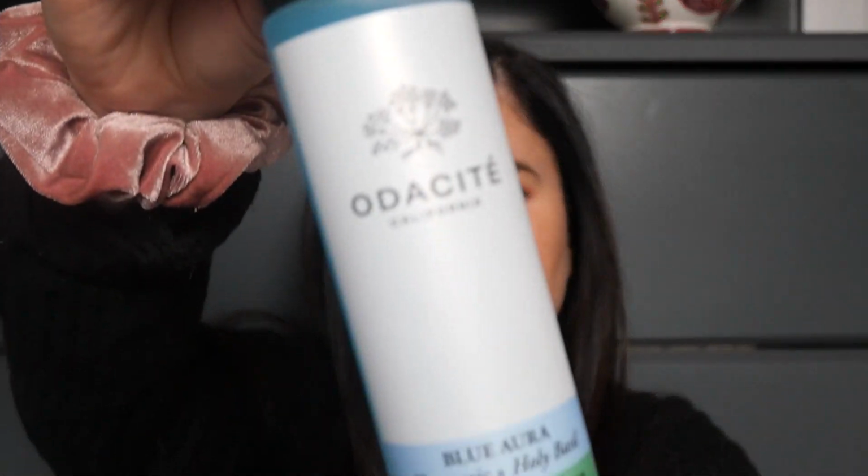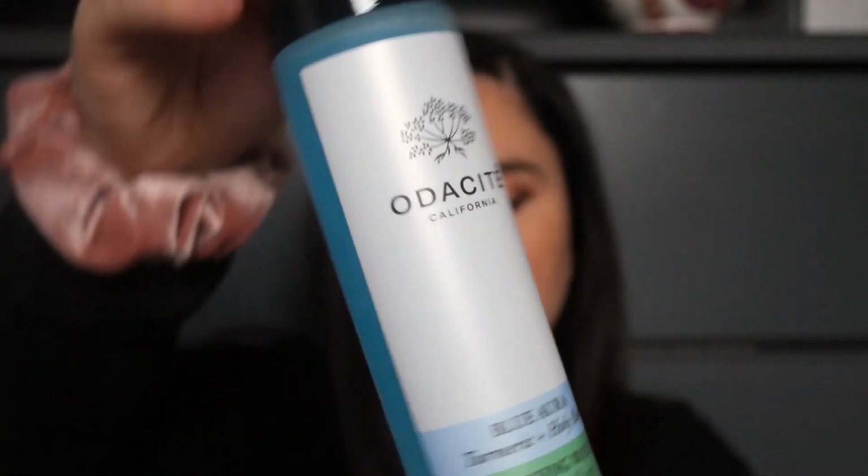We have, I don't know how to pronounce this, I've never heard of it. Odacite, maybe? Blue Aura Turmeric and Holy Basil Cleansing Water. Very interesting. I love the feel of this bottle. It is a heavy glass, smooth feeling bottle, and it's pretty large actually in size, 4 ounces.